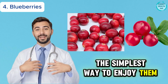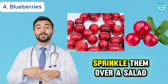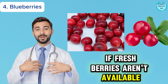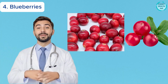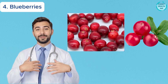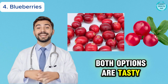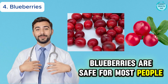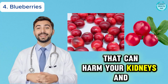The simplest way to enjoy them is fresh, about a small handful each day. You can add them to oatmeal, sprinkle them over a salad, or blend them into a smoothie. If fresh berries aren't available, frozen blueberries are a great alternative, and they keep their nutrients well. If you prefer something different, try unsweetened dried blueberries as a snack, or mix them into yogurt for added flavor and protein. Both options are tasty, easy to prepare, and senior-friendly. Blueberries are safe for most people, but always remember to choose unsweetened varieties to avoid hidden sugars that can harm your kidneys and blood sugar.